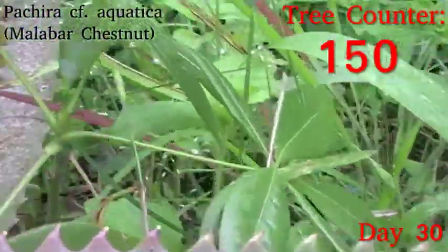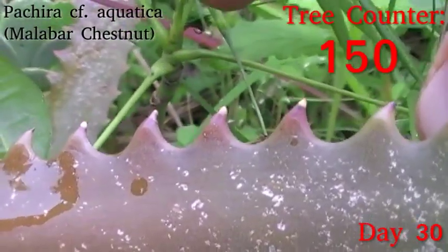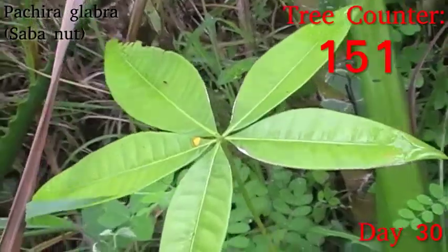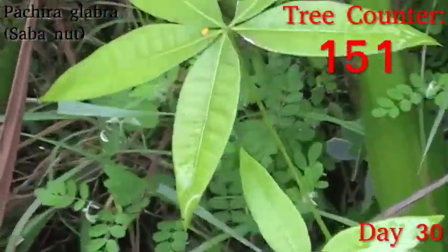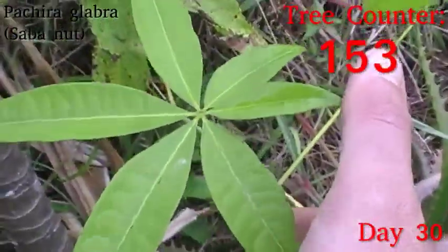And our would-be Pachira aquatica, which is probably just glabra. There is a nice little leaf coming there, but not much is happening. Again, we've got a bit of a holding pattern with this one, which has a little bit of sunburn, but nothing too major. And this one is, yeah, healthy, but doing precisely nothing.